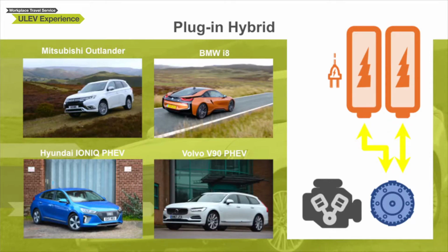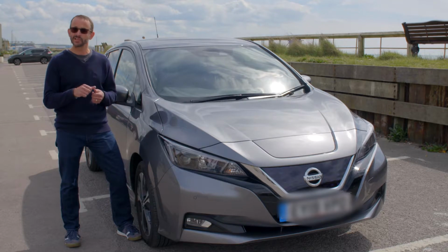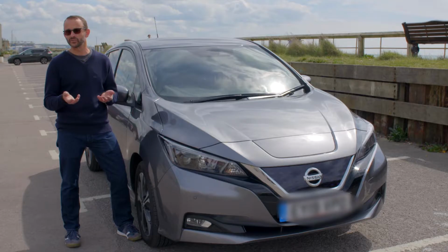And then there are plug-in hybrids. Plug-in hybrid does what it says, really. You can plug it into the mains as you do with an EV. And of course, it's got the two power systems. So it's got the electric powertrain, but it's also got a conventional internal combustion engine, usually petrol.